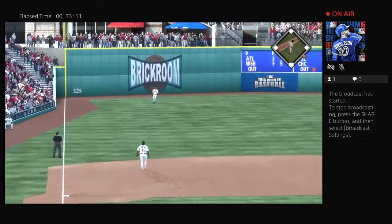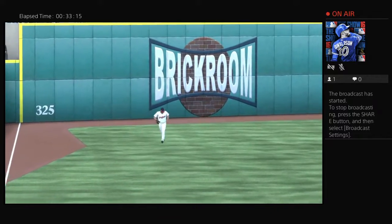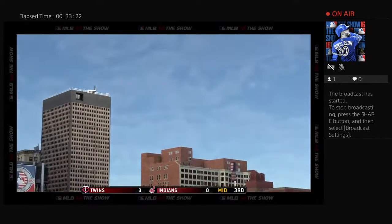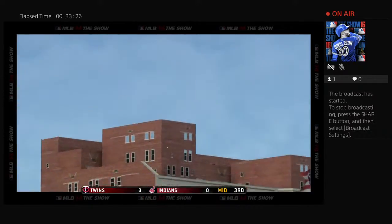And now on 2-1, this ball sent in the air out to straightaway left. Brantley is there, and he'll make the catch to retire the side. But the Twins add on thanks to this solo shot. Bottom of the third coming up. It's now 3-0 in favor of the Twins.